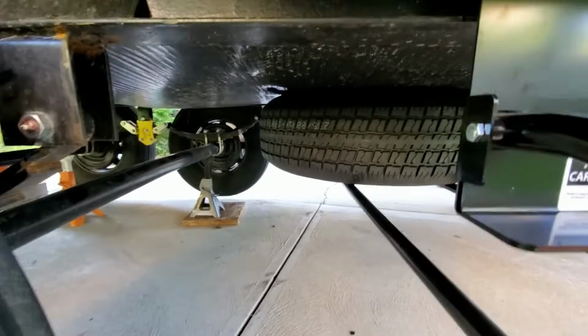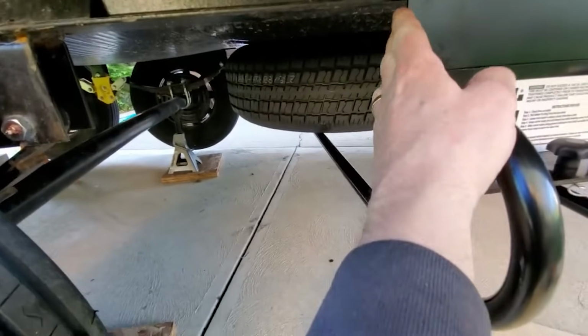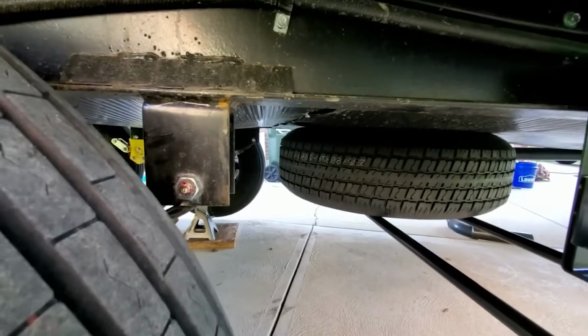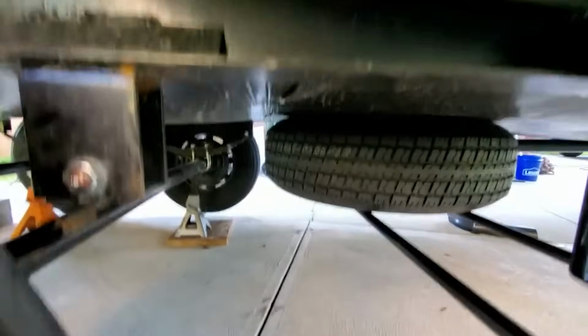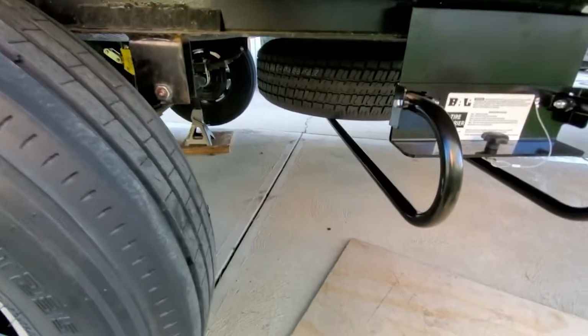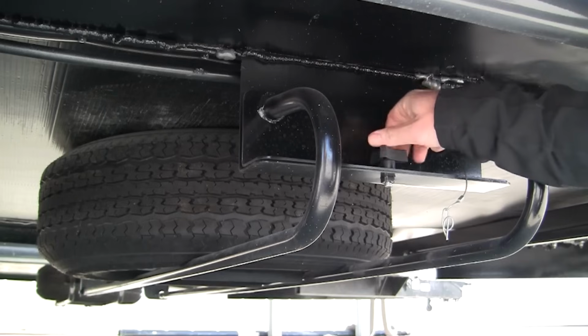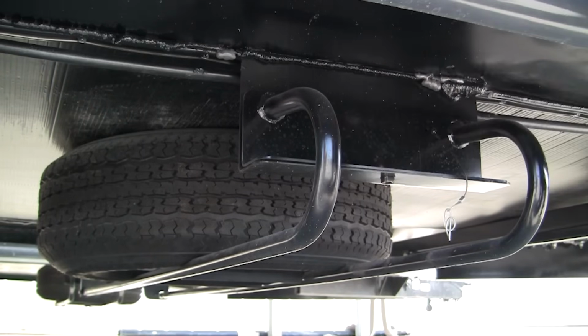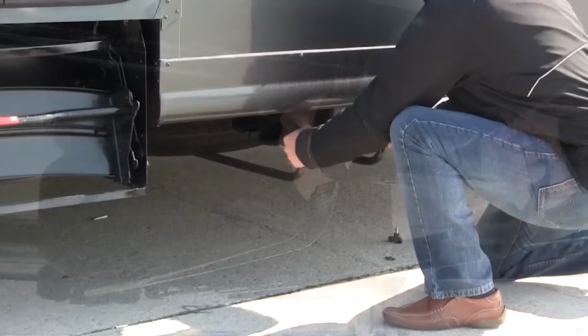Installing the system takes a bit of work. The carrier has to be assembled before it's mounted, and while the hardware for holding the tire is included, the bolts or screws needed to attach the unit to the trailer frame are not. Depending on the frame, either bolts or self-tapping screws can be used. It's a good idea to mount the tire so the valve stem stays easy to reach. No need to take the tire off just to check the pressure.